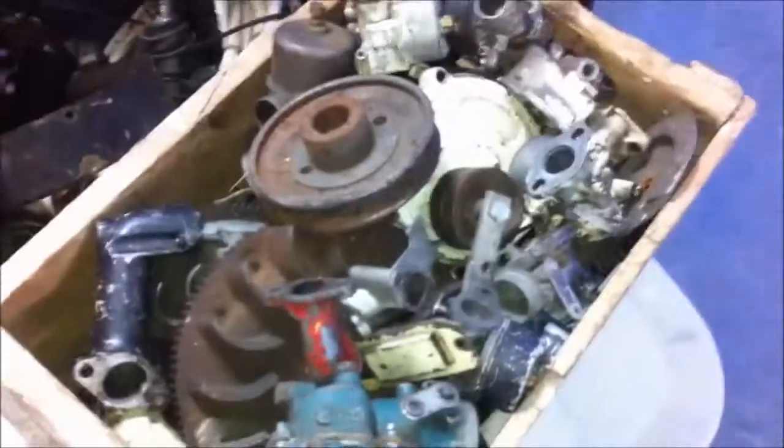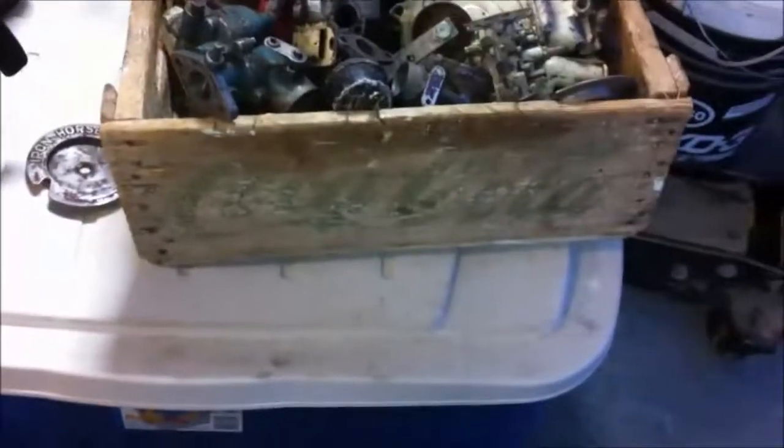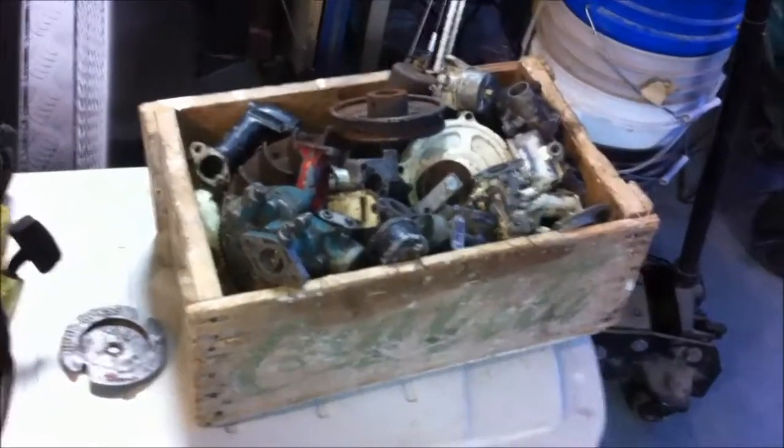And of course, you've seen the big thing of carburetors. Some Iron Horse chunks. And of course, I showed you what was in the bin. So, Coca-Cola crate, which I'm bringing back to him. I told him I'd give that back to him. He wants to hang on to them.